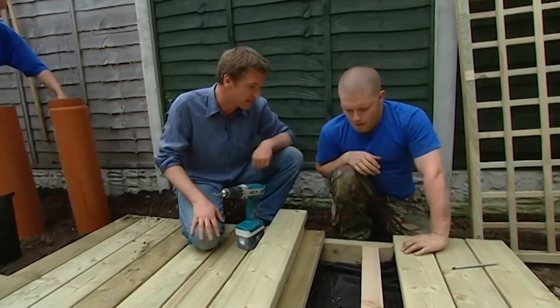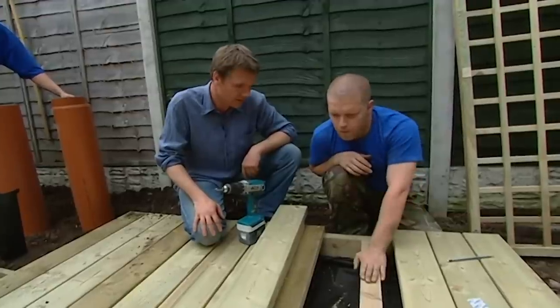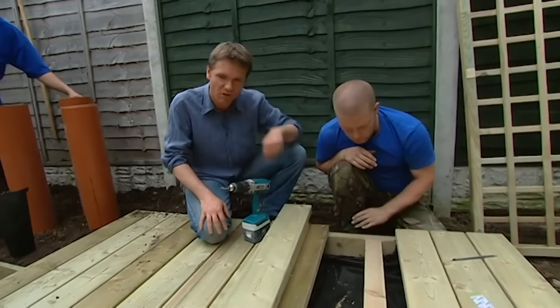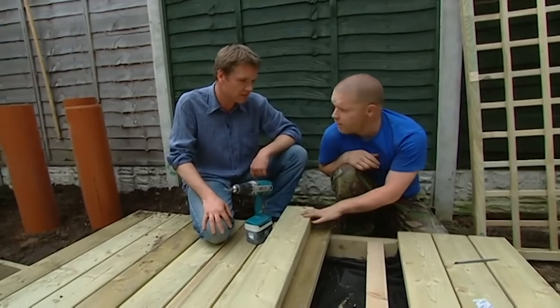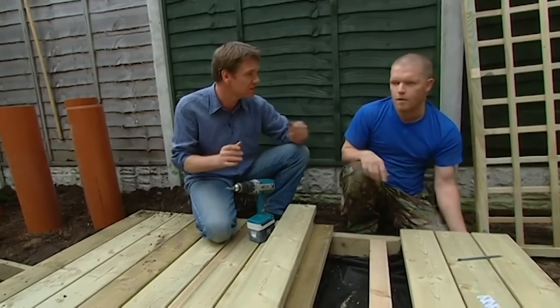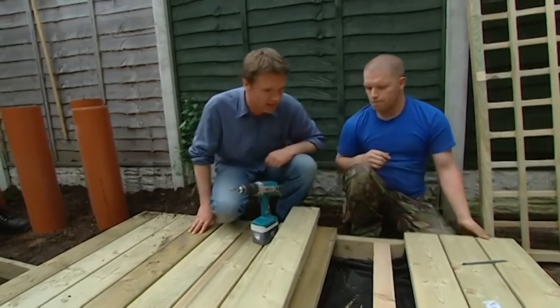So what are you doing here, Dave? I'm just putting the weed mat underneath, stop the weeds growing through. This is a frame that we reused from the shed base, which was spot on. Nice bit of 4x2, all treated. We're getting these last two in and we're done. Brilliant, and you've raised it off the ground, so it's not in contact with any of the soil. No, it's on 4x4 posts all the way around. So it's not going to rot or anything like that. Excellent, well, I'll leave you to that.